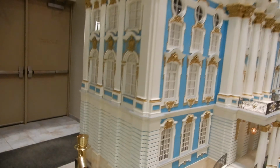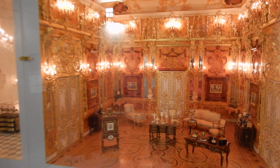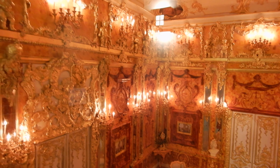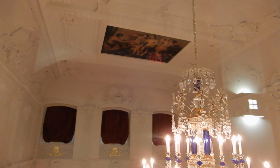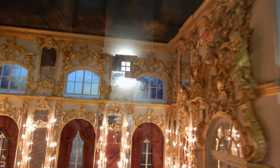Okay, let's go back towards the back. Look at this chandelier. And perhaps you cannot see very well, but there is a painting at the ceiling.